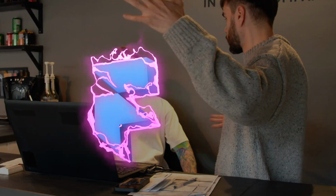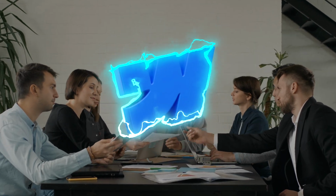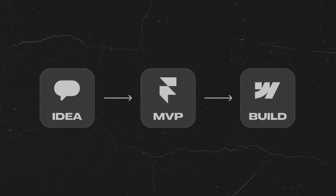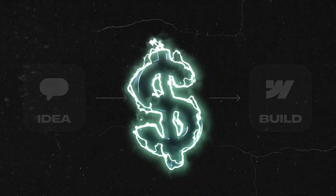Think about it. When does a startup need a quick landing page to just test an idea? Perfect for Framer. When does an established business need a complex e-commerce setup with advanced CMS? This is perfect for Webflow. I've had clients switch between platforms as their business grew. Started with a Framer MVP, validated their idea, then moved to a full Webflow build once they got funding. Being able to support them through the journey, that's where the real opportunity is.